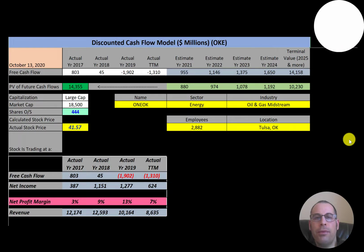ONEOK is a Fortune 500 company based in Tulsa, Oklahoma. It was founded in 1906. The company engages in gathering, processing, fractionating, transporting, storing, and marketing of natural gas. In 2007, Fortune magazine named ONEOK the most admired company in the energy industry. Let's get started with the model.